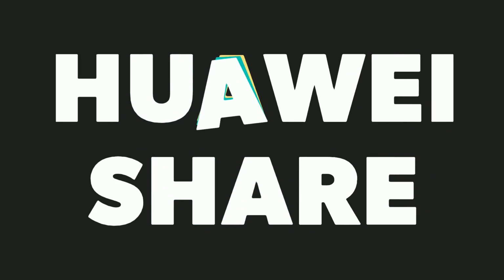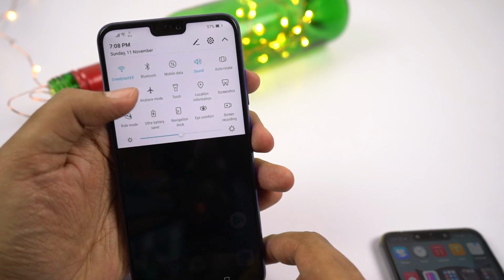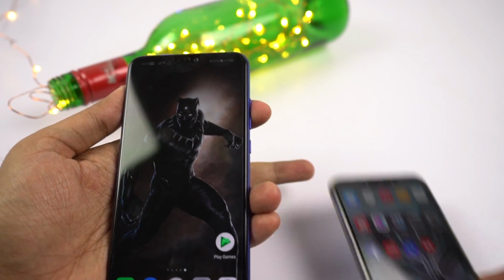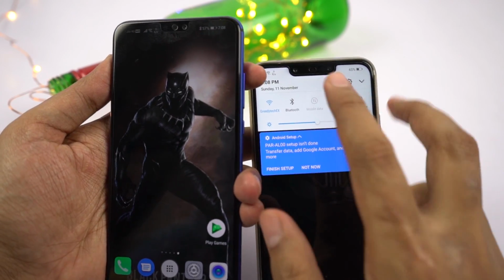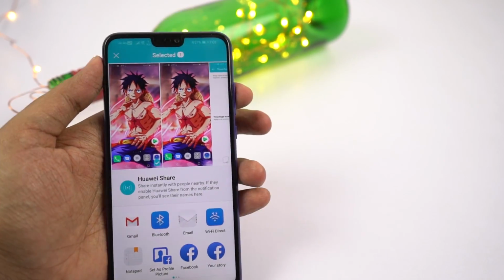Next we have Huawei Share. Now this feature is just like Apple's AirDrop, but just for Huawei and Honor phones. Now once you enable this feature on two Honor phones or two Huawei phones, we can share files, links and any kind of data between these two phones easily over Wi-Fi, just like Share It.